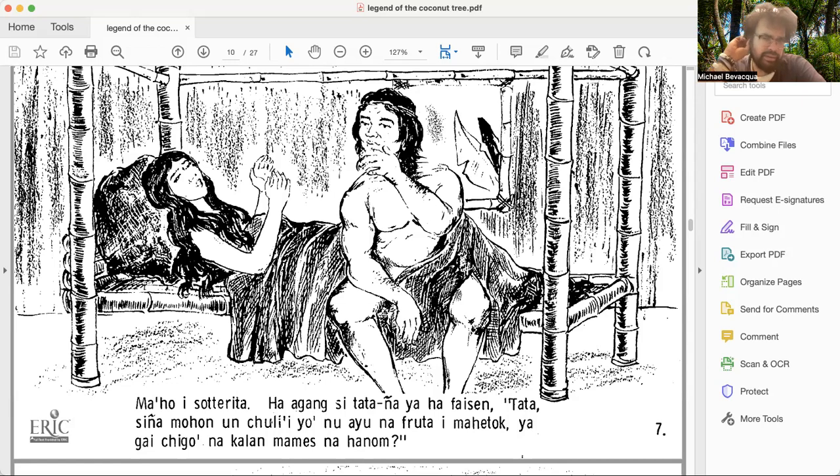The young woman was thirsty. She called to her father and she asked, Father, would you be able to bring to me tsuliidzo, that fruit which is hard, but it has juice inside of it, which is sweet, which is like sweet water.